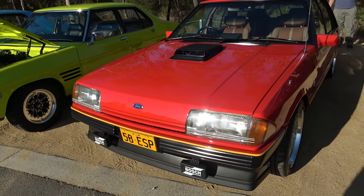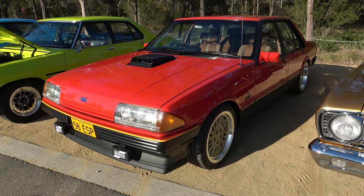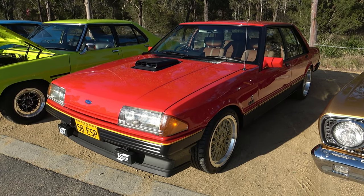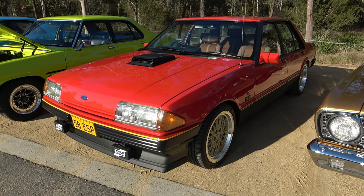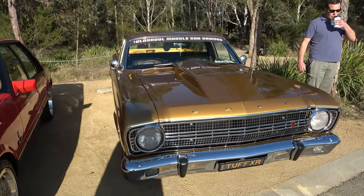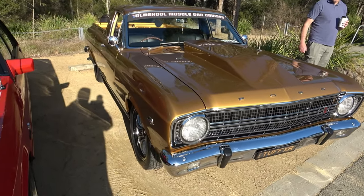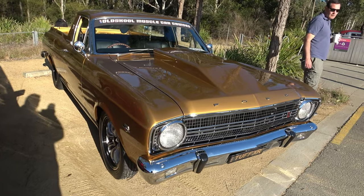Look at that shine. And the thickness of the paint. Immaculate. Look at that. It's just looking beautiful today. I feel like taking a bite out of it. He wouldn't be too happy if I did that though. And this immaculate XR, always love this thing, very very Tuff beast.